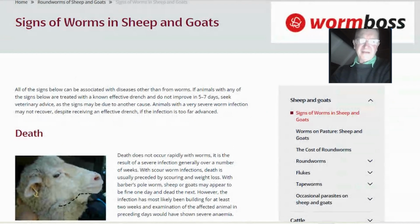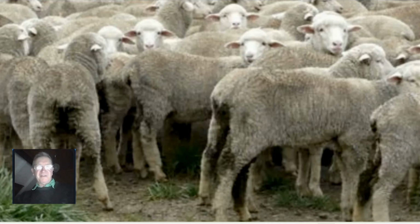Okay, well, let's look at signs of worms in sheep and goats. And again, Worm Boss has got a very good section on this. But we can start by saying, well, scours. I know these aren't goats, but we do see loose feces coming down out of the backside and often staining the flanks, the sides, the back end of the goats. So that's one sign. It's particularly seen in black scour worm and in brown stomach worm.